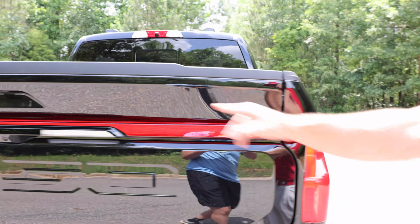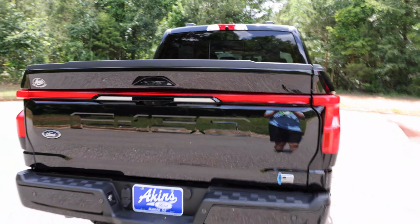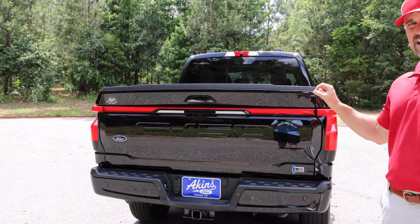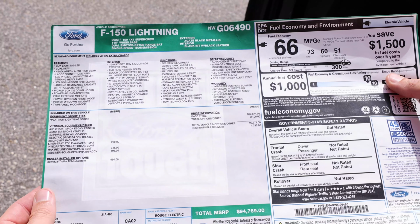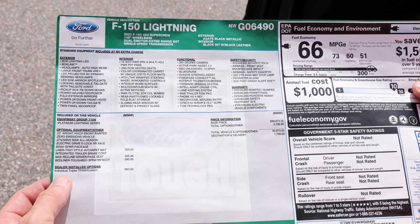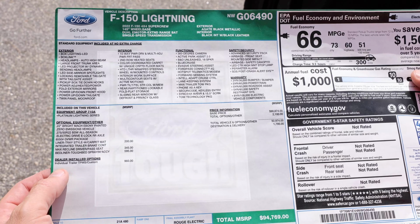This LED light bar lights up all the way across. Looks truly amazing. It has a distinct look to it. You're going down the road, you know this is a Ford Lightning. Stock number NWG06490, our first Platinum. Pause here for all the optional equipment this one came with.